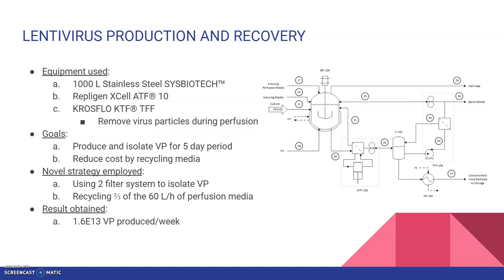The goals of this stage were to produce and isolate virus particles for a 5-day period, and also to reduce costs by recycling media. The novel strategy employed was using a 2-filter system to isolate virus particles and recycling 2/3 of the 60 liter per hour of perfusion media. The result obtained was 1.6 times 10 to the 13th virus particles produced per week.